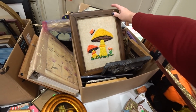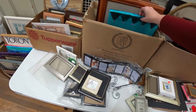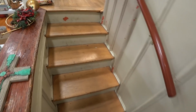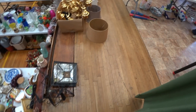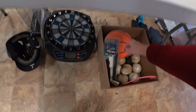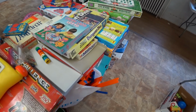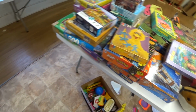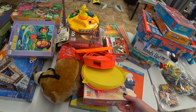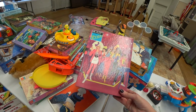Check out that mushroom. That's really cute. I don't like the frame, though. Puzzles, Big Bird, Garfield, Muppet Babies, Looney Tunes. Oh, look! Barbie and the Rockers. Yes!